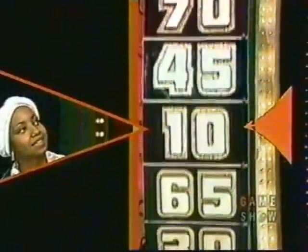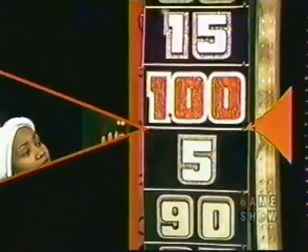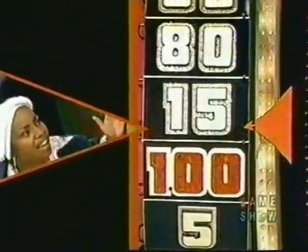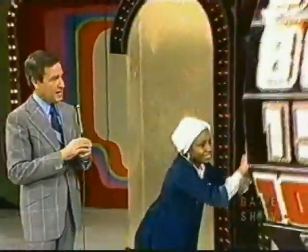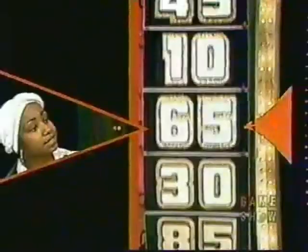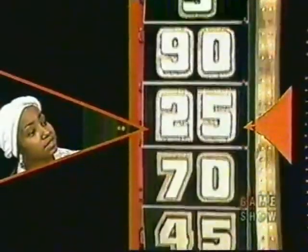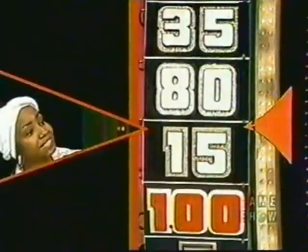Now, Tanya, watch it closely. Tanya just might get $1,000 here. Oh, so close. 15 cents. Spin it again. Here's your second spin now. Has to go all the way around. Started on 15 cents. It's going to make it. If it gets to that 80 cents, she'll be in the showcase. Will it stop on 80 cents?